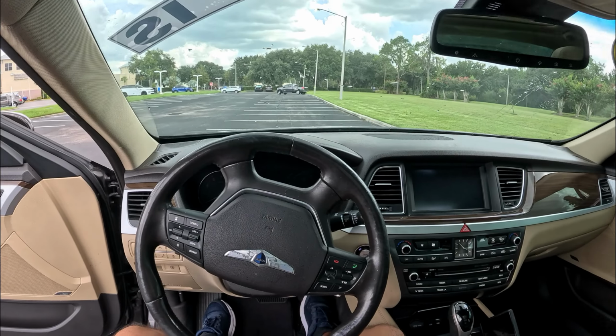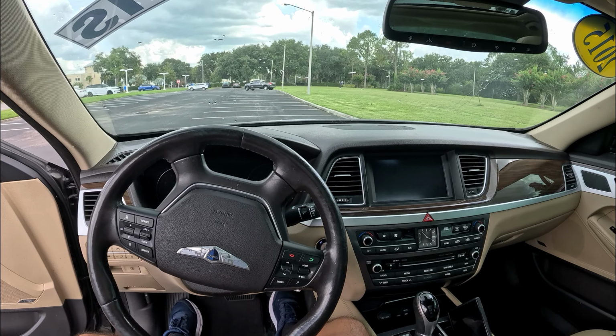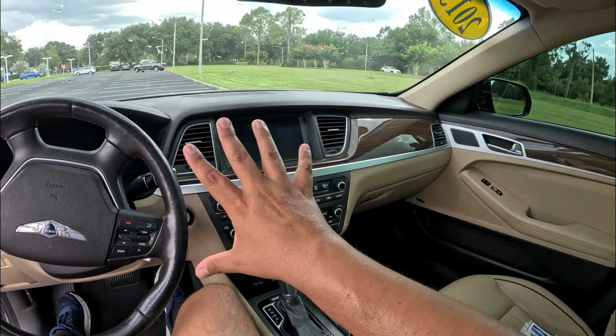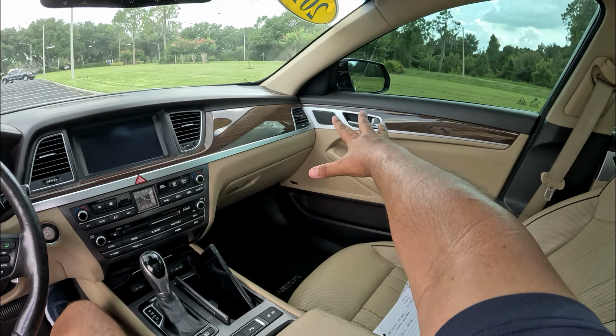So we're now inside of this Genesis. Right before it was called the GV80, basically the year before, but actually the ergonomics are not bad. Obviously this is not the nicest design in my terms, but it does work. It does have some decent ergonomics in terms of all the wood. See all the nice aluminum trim.